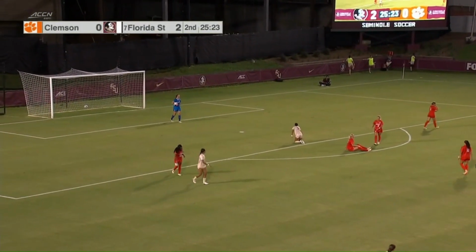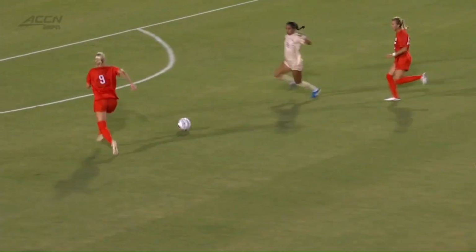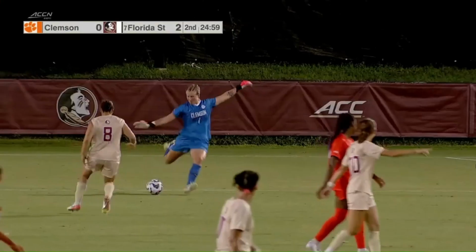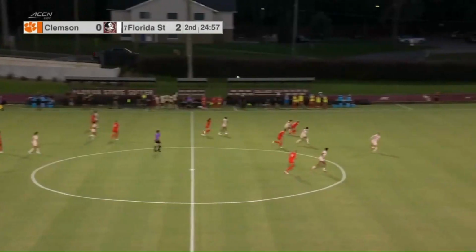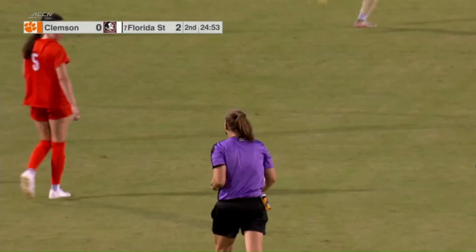Suarez working again, though. Mimi Van really using all of the space here. Just a beautiful through ball, but Duff once again getting a mini clearance, just deflected off of Suarez. But Jack, you touched on it. Yeah, the two extra days really were a huge beneficial factor.